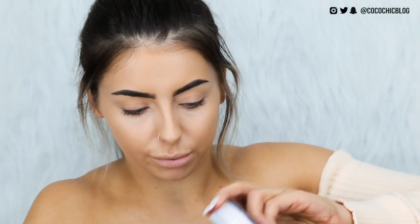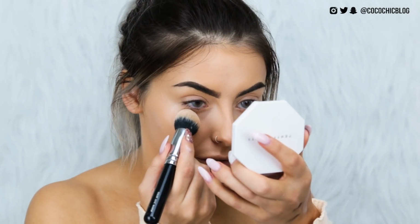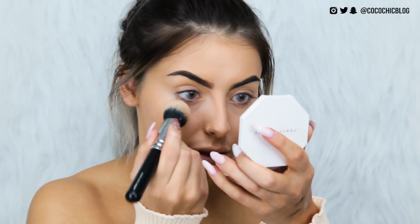They also had a pressed one, but I thought I would go with the loose one. I'm just gonna pop some of that into the lid like so. I'm just taking this domed brush from Zoeva. It is the Petite Face Definer, and I'm gonna set under my eyes. The concealer actually hasn't creased so far, which is impressive. Normally by this point my concealer would have creased under my eyes. Pack a bit more powder over like my smile lines and stuff, just where I do usually crease.